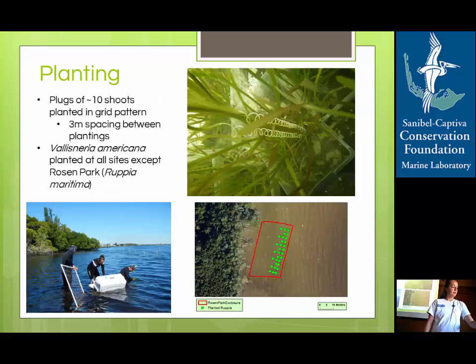Once we had all of the exclosures set up, we moved on to the planting phase. We had grown a bunch of seagrass in little shoe boxes in tanks, and once the shoe boxes were full, we would take out the sods and transport them to the river, where we broke them up into clumps of about 10 shoots. We planted them in a grid pattern, in rows along the exclosure, with 1 clump of 10 every 3 meters.